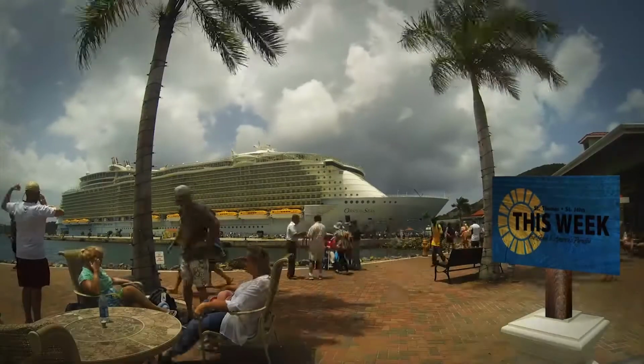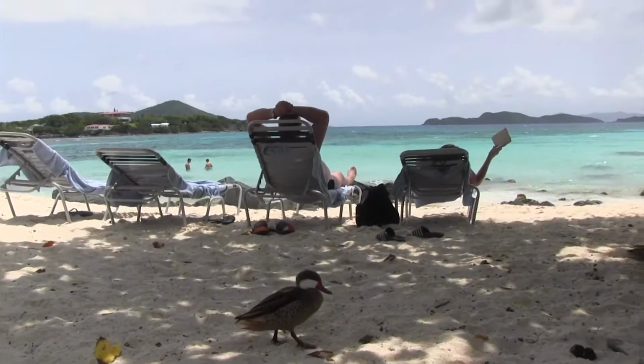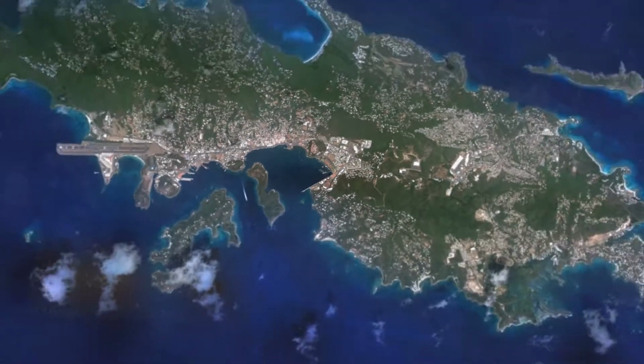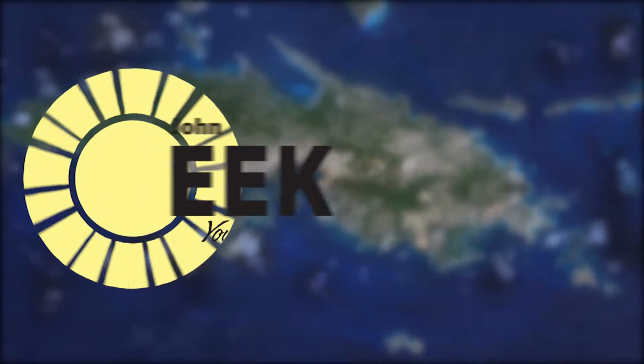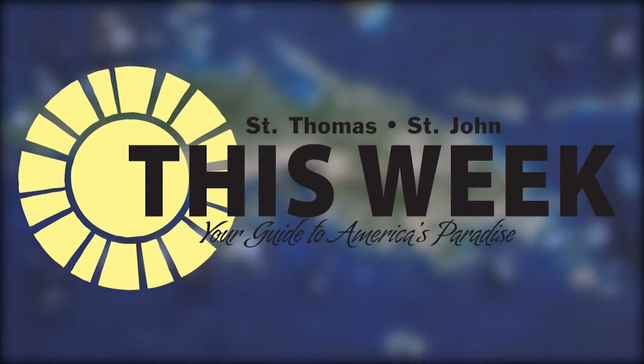And whether you're just getting off a cruise ship or staying for the week, here are a few things in St. Thomas you just have to do and see. Let's go.